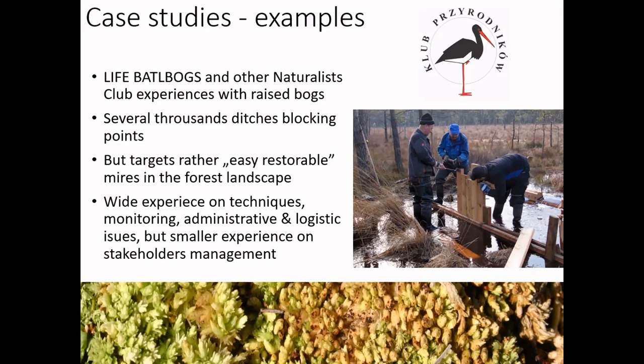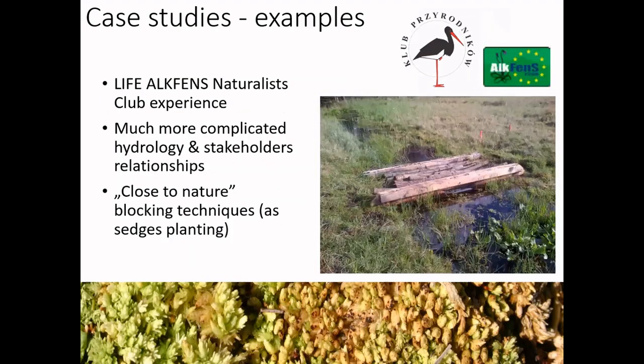We have wide experience in techniques of ditch blocking, monitoring, processing administrative and logistic issues, but smaller experience with stakeholder management in that project, because the stakeholder situation was very simple. But there are also other restoration projects implemented by Naturalist Club. For example, the Two LIFE project for restoration of alkaline fens, which was in general a mire with much more complicated hydrology and much more complicated stakeholder relationships.